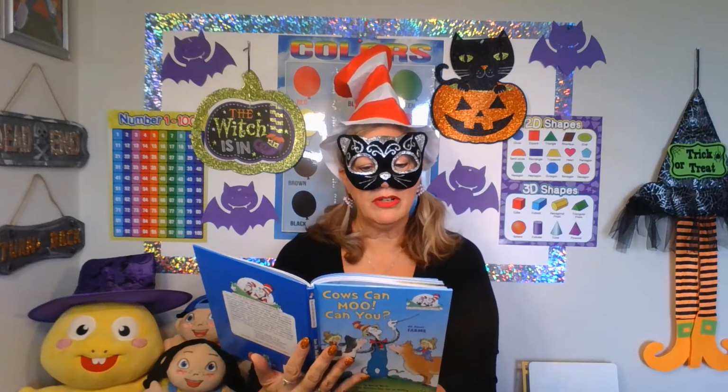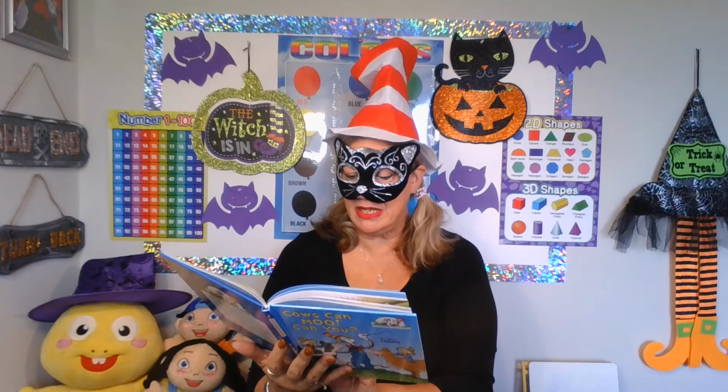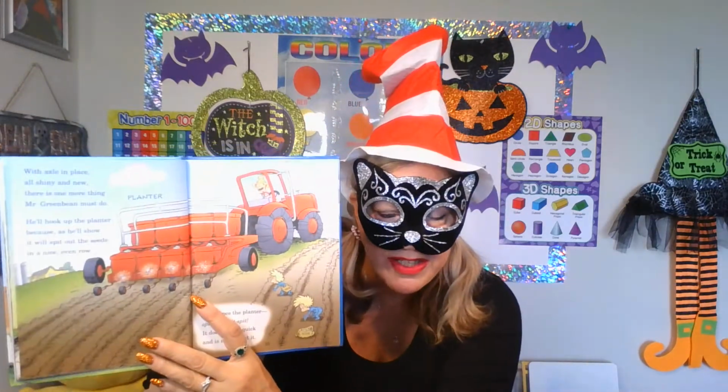With Axel in place, all shiny and new, there is one more thing Mr. Greenbean must do. He'll hook up the planter because, he'll show, it will spit out the seeds in a nice even row. There goes the planter, spit, spit, spit. It does the job quick and is neat about it. So the planter spits out the seeds that go in the ground.